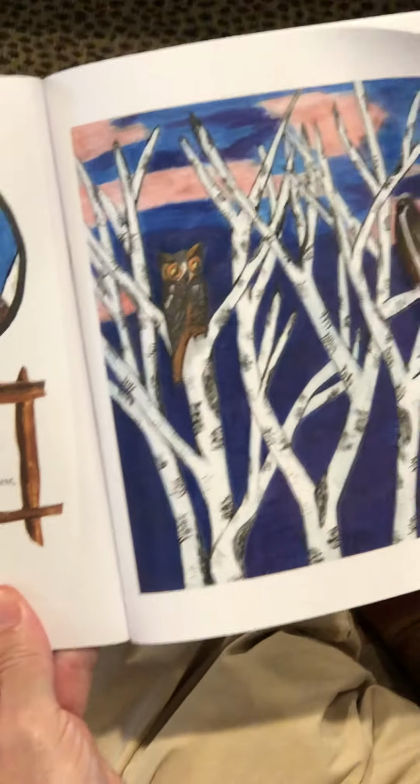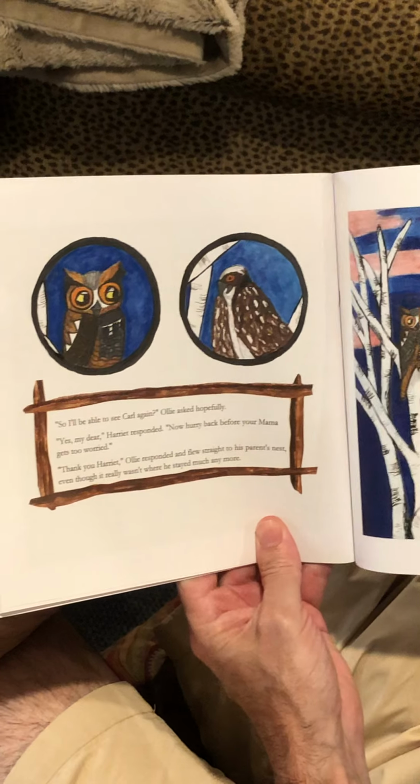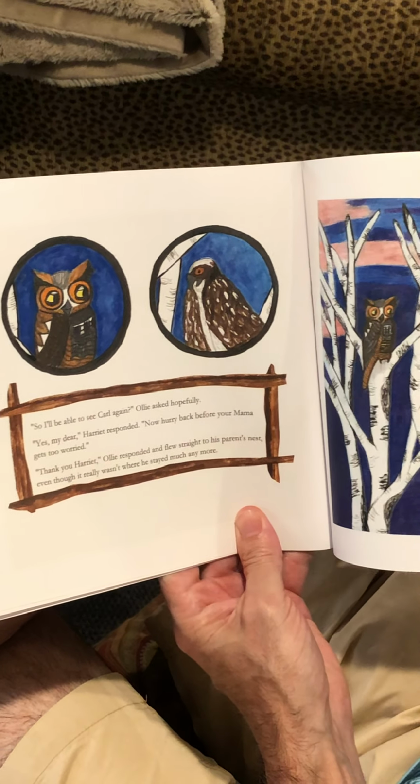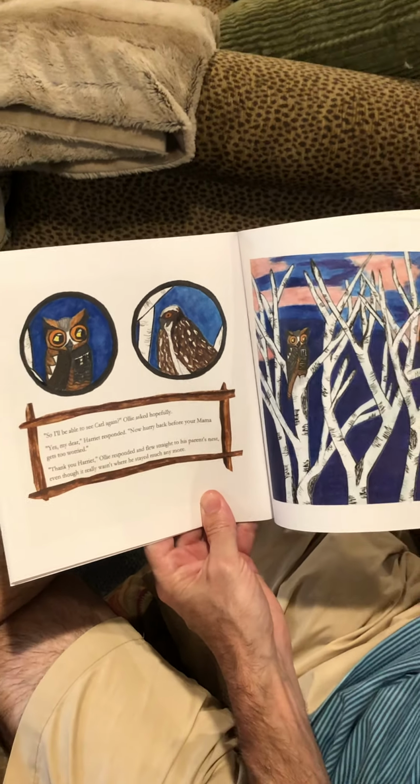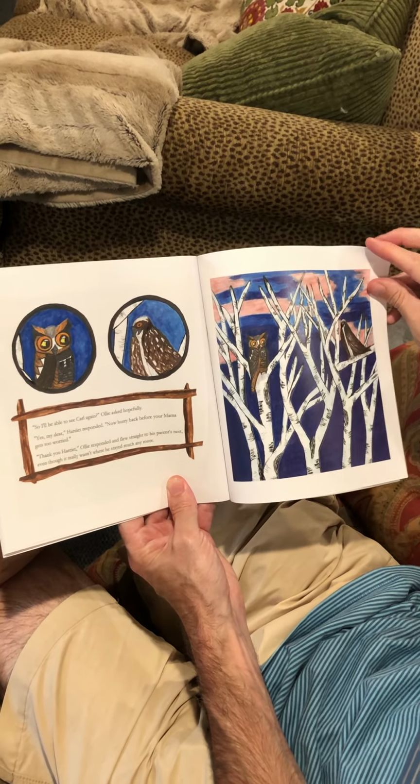"So I'll be able to see Carl again?" Ollie asked hopefully. "Yes, my dear," Harriet responded. "Now hurry back before your mama gets too worried." "Thank you, Harriet," Ollie responded and flew straight to his parents' nest, even though it really wasn't where he stayed much anymore.